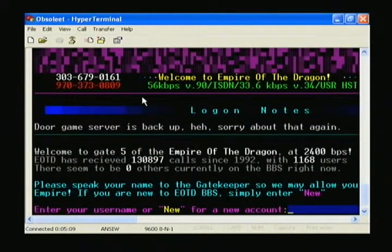Now all you have to do from here is type in new if you don't have an account before, or you can type in your existing username and password if you've already joined. And that's pretty much it.